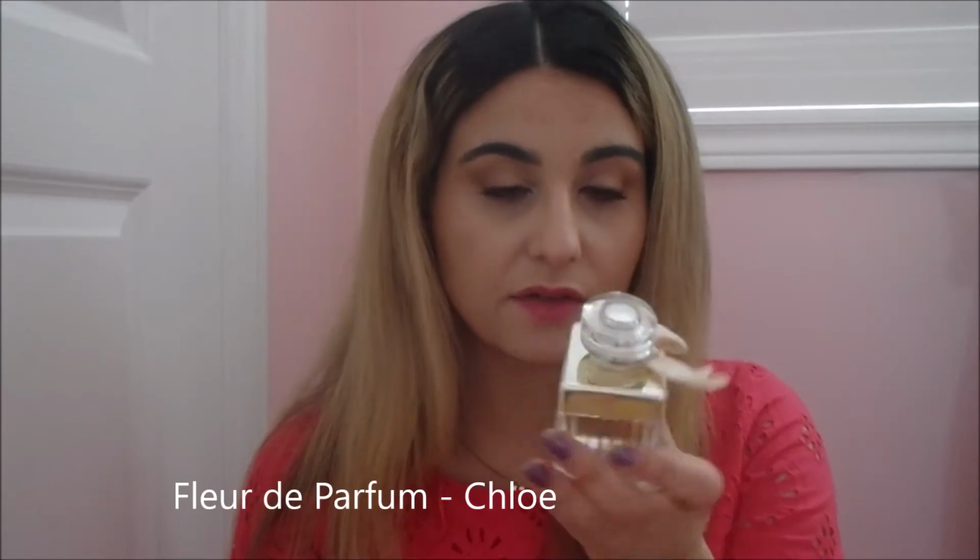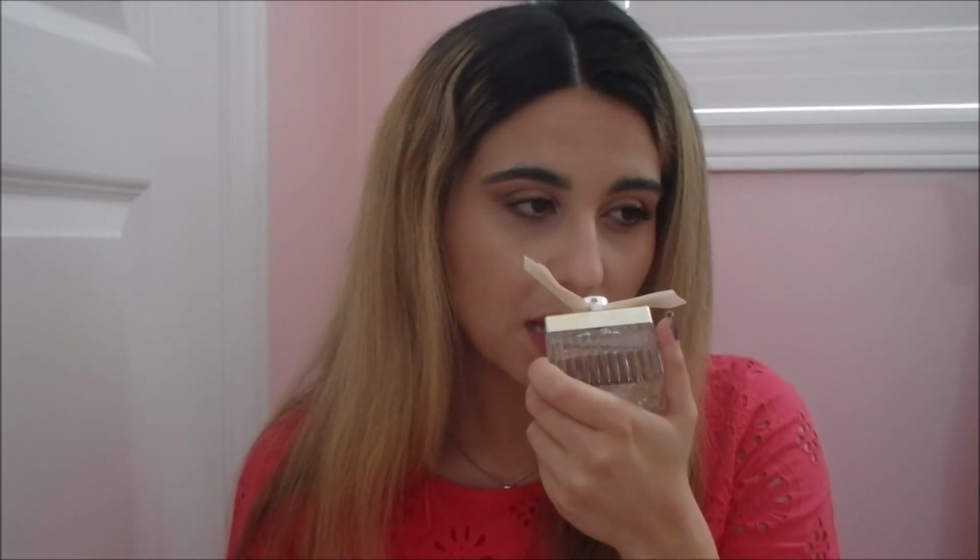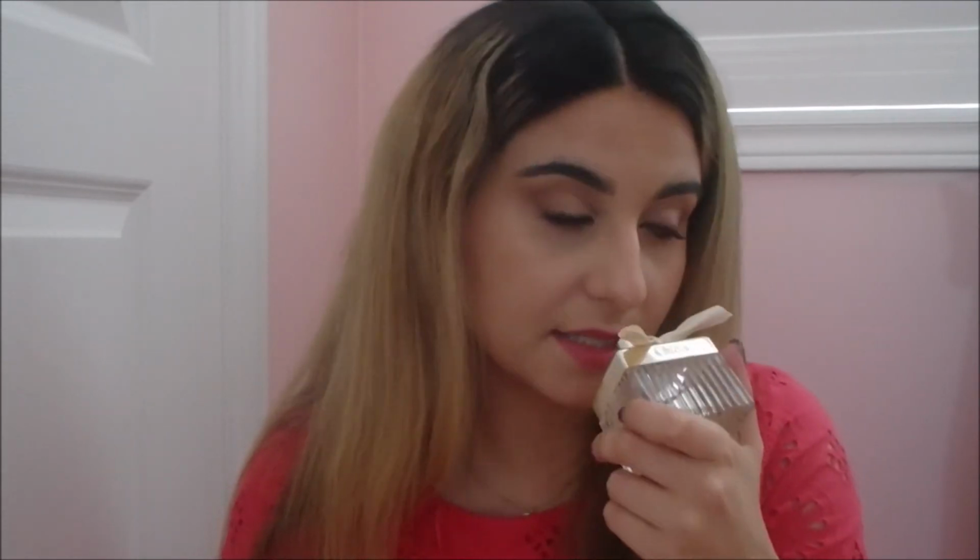Then we have Chloe, and it's Fleur de Chloe, I think is what it's called, but I'll list the actual name right here for you. Yeah, I like Chloe fragrances. I know they're not everyone's cup of tea. They're incredibly floral. And this one, you get the rose, probably some orange blossom, jasmine. It's very floral, even more so than many of my other Chloe fragrances, which is saying a lot. But it's nice. It reminds me of my mom. My mom loves Chloe fragrances, and it's just nice to have. It's part of my collection.